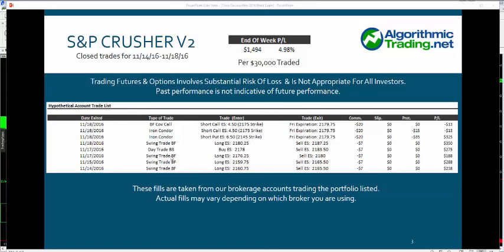So we had 4 of these swing trade BF, which is the momentum algorithm. We had 1 covered call trade closeout, and then the Iron Condor closed out a trade. And then we did have 1 day trade breakout long. So the total gain you can see here.